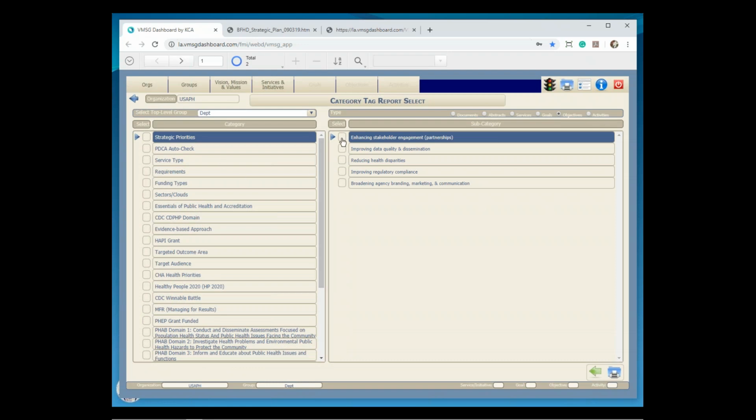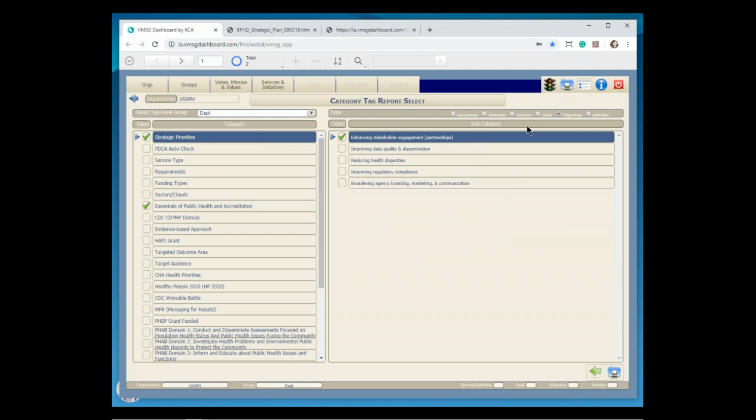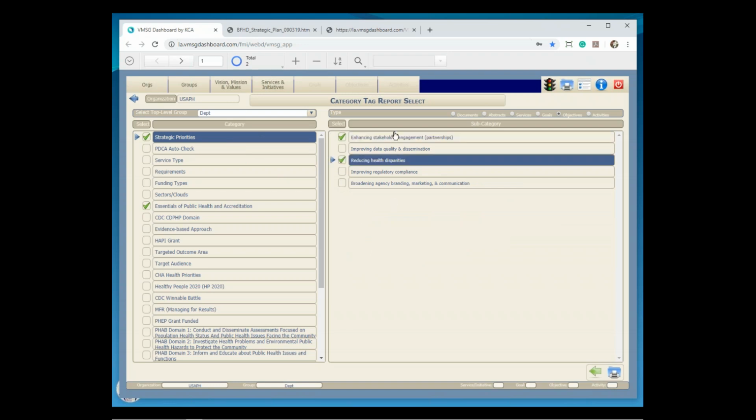And I can say, you know, everything that's been tagged for this strategic priority and public health essential number 1. So here's the logic behind it, by the way. You have categories and subcategories. Within a category, it's an OR function. So if I say I want to see everything that is either strategic priority 1 or strategic priority 3, it's going to show me a superset, if you will.